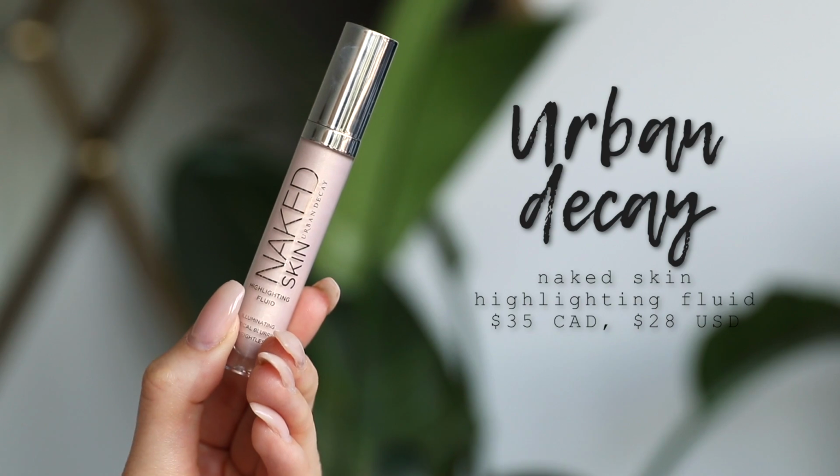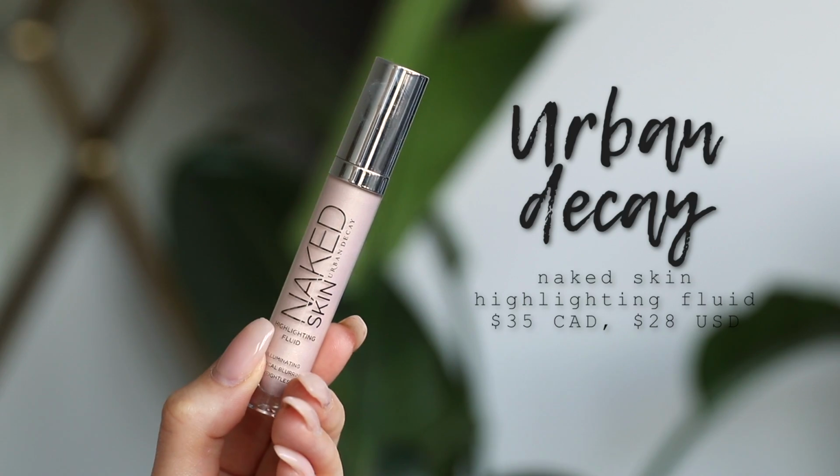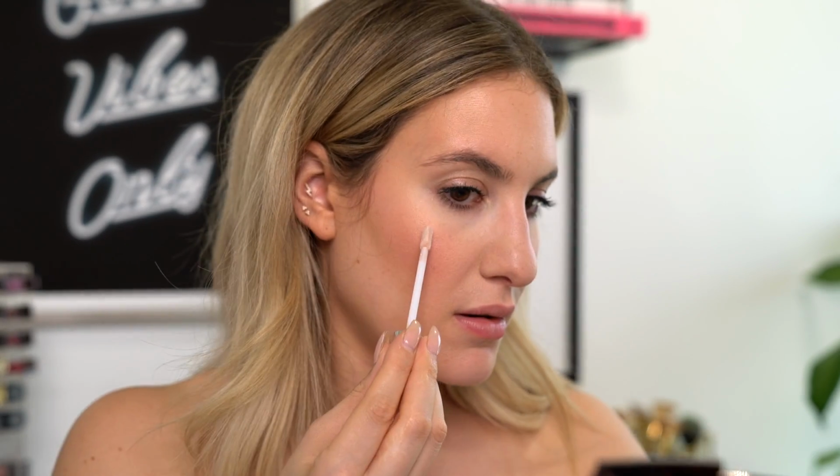So next for my highlighter, I'm going to take another newer product for me. This is the Urban Decay Naked Skin Highlighter Fluid, and this one is in the shade Sin. I'm just going to apply this to the tops of my cheekbones. Beauty blender is being put to work today.